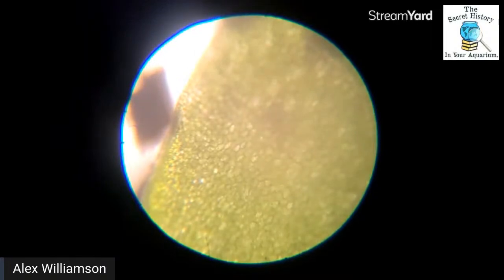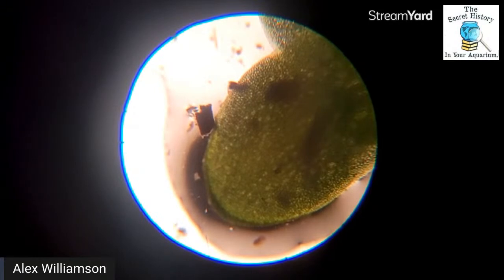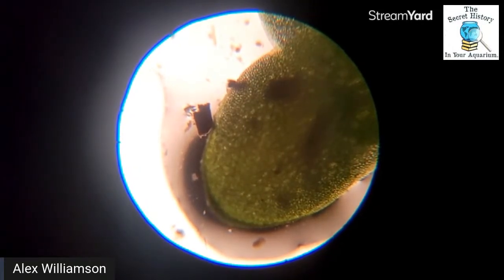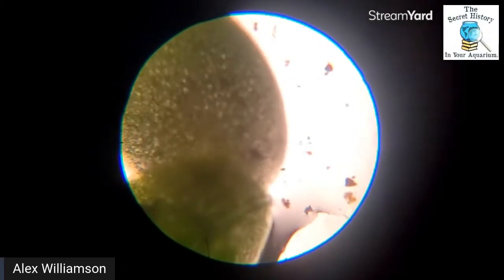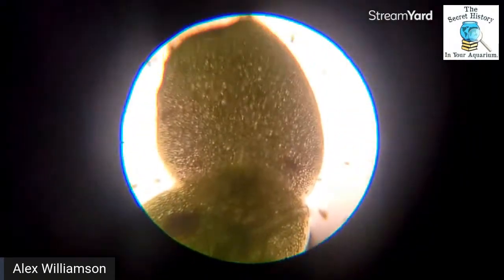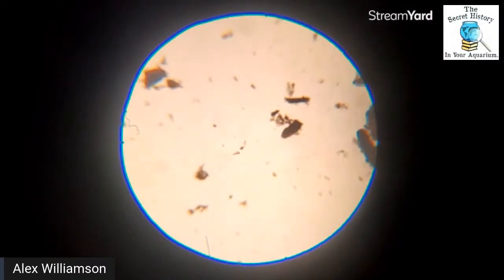So again, this is 100 times zoom. Let's kick it back down to 10 times zoom. And yet you can still see the individual cells on the duckweed. You can still kind of see those little chambers. And the reason they are called cells, can anybody guess why?